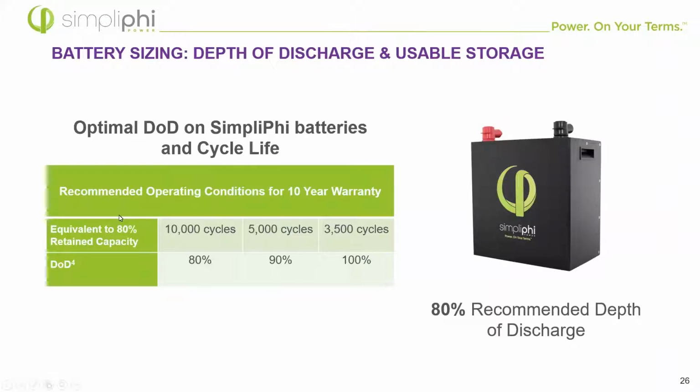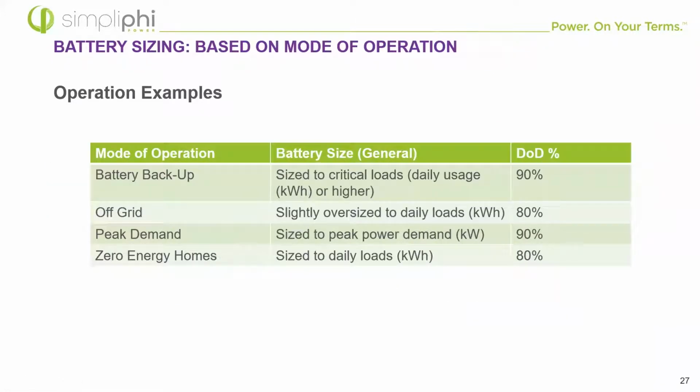So yeah, I've already explained this part to you. Depending on the depth of discharge, you're going to have a different cycle life warranty. Why would this be useful? Well, it's all based on mode of operation. Let's say the example of a battery backup. This is the easiest example to understand for me. In the case of a battery backup system, we are very, very unlikely to discharge that battery on a daily basis, or honestly, even on a weekly basis.